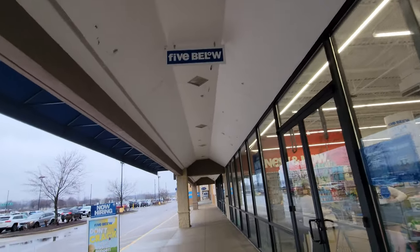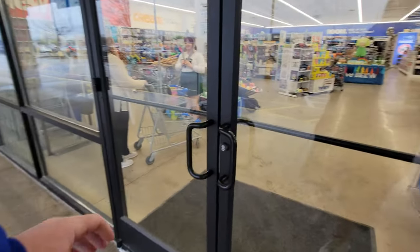Okay, so right here we got three places I want to check out to see if we can find some awesome stuff to decorate for Cars movie night. First, we have Five Below right there. Then we have a Dollar Tree right there. And then we have Walmart down there. Let's check out the Five Below first. Sometimes they have some pretty cool stuff in here.